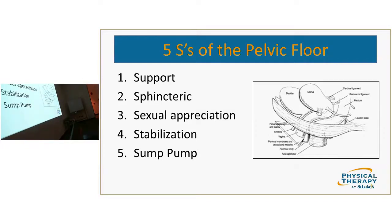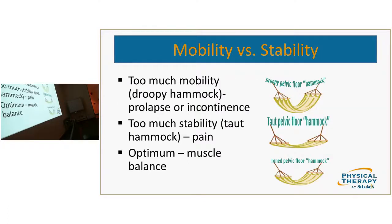And finally, a sump pump, which is not something that we talk about a whole lot, but if you are contracting and relaxing your pelvic floor, you're really moving lymphatic fluids through the pelvic region into the lower half of the body. So certainly important for waste removal in the lymph system. So there is that final S function, the sump pump of the pelvic floor.